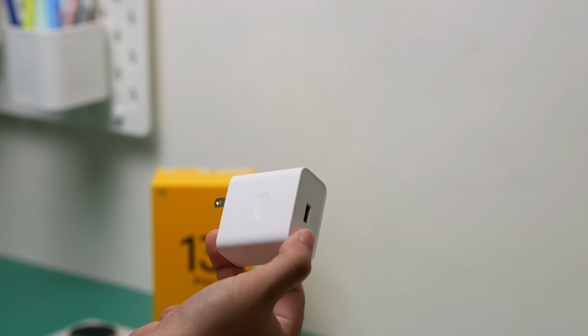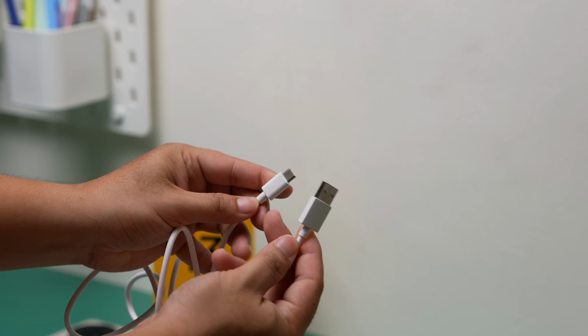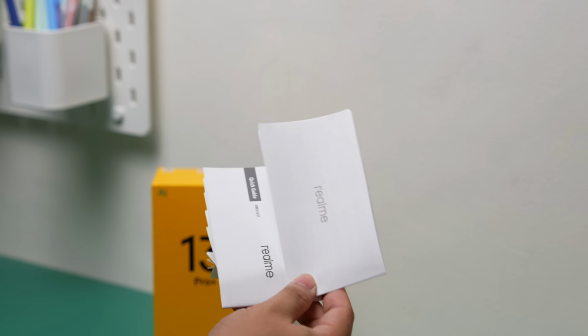In the box, aside from the smartphone, you are also getting 80 watts of power brick, Type A to Type C charging cable, a case, paperwork, and syempre yung panundot natin.